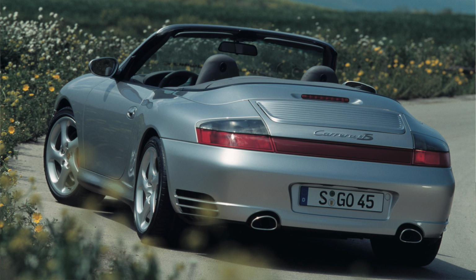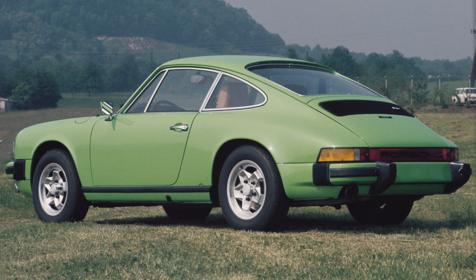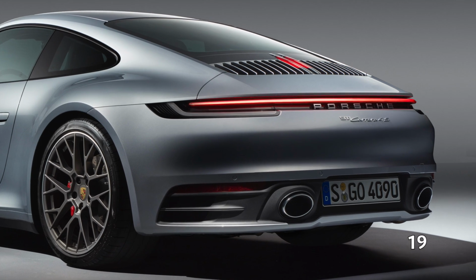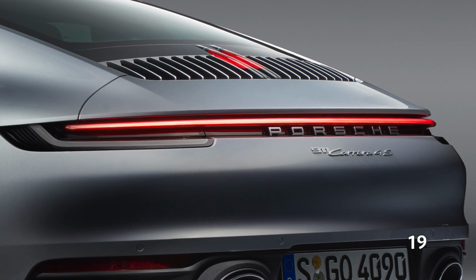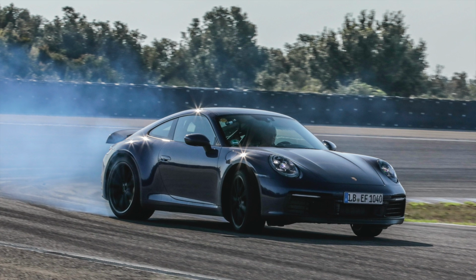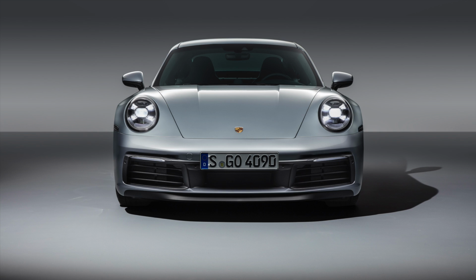It's a cool design cue. That full width light, or in the earlier days reflector, has always been on a 911 right from 1974 with the G Series car, so there's a real kind of historical significance to that design trait. We can't forget, of course, that above that full width rear light is a significantly wider variable position rear spoiler, along with the much wider arches, just adds to the overall masculinity of this new 992.